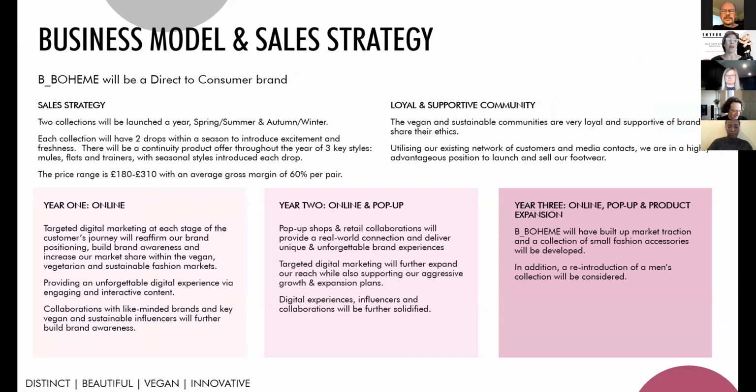Millie had put together some sketches for us. In regards to our business model, we're looking at a direct-to-consumer brand, and we'll launch 2 collections a year, spring, summer, and autumn, winter. The price ranges between £180 to £310, with an average gross margin of 60%.